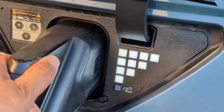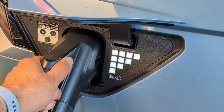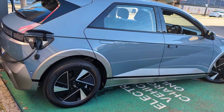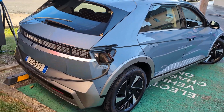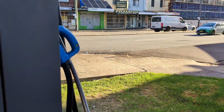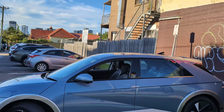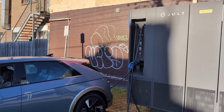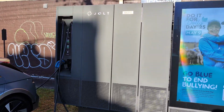While I love the DC fast charging rate, the actual location of the Ioniq 5 charging port in the back right-hand corner is a bit of a pain when you need to line up two charging cables, especially when you're street parking parallel. If you have a home driveway or garage and are going to charge this car at home 90% of the time, then it doesn't matter.